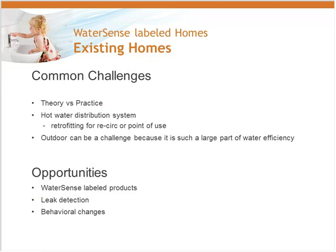However, we have found that homeowners have challenges, especially when it comes to the hot water distribution systems, mostly because of the cost that's involved in retrofitting some of these plumbing systems and moving your water heater around. We designed homes where our water heater is kind of tucked in somewhere and it's not very flexible to move around. And so this is usually one of our largest challenges. But it could still be done, and we have seen homeowners that have done it.